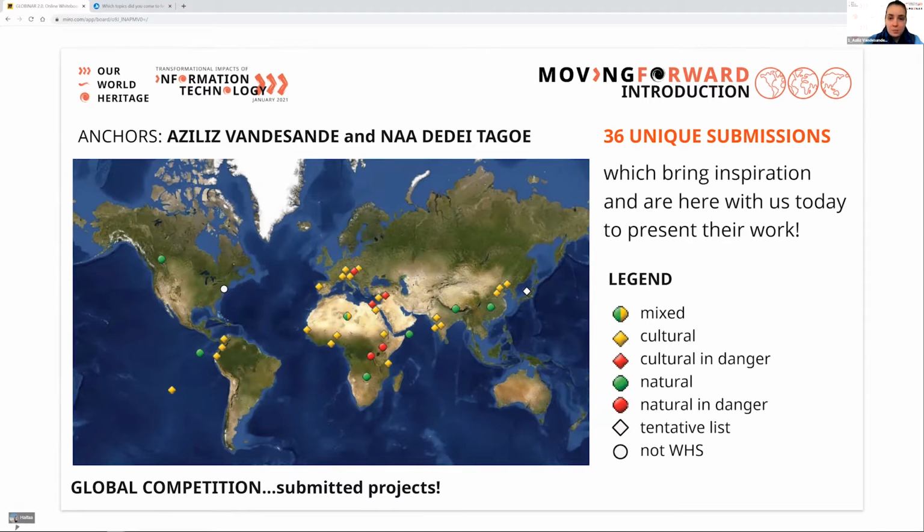All of them will be highlighted throughout the entire Globinar, and our policy team will go a bit more in depth also on what is the purpose and how we can learn from these sites in the end. But right now for you, we have a selection of 6 of these submissions who are very keen on presenting to you today the specific site practices that they have developed in terms of either monitoring or interpreting World Heritage sites.